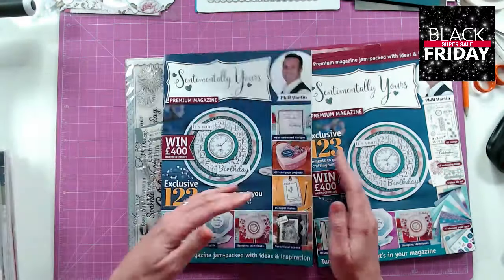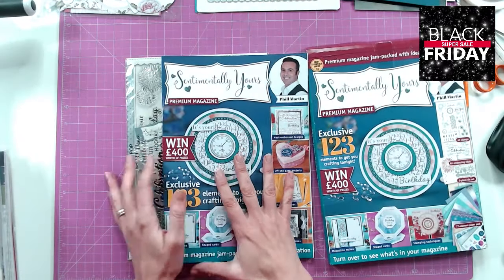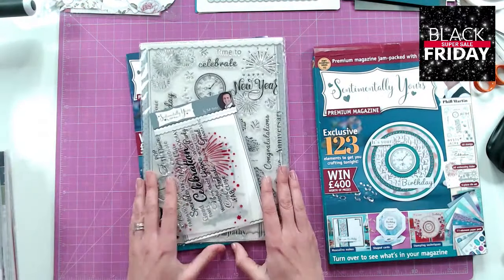Excuse the focus on my camera. I do apologise for that today. I'll try and keep everything down low because it's having a little bit of a Friday moment today.